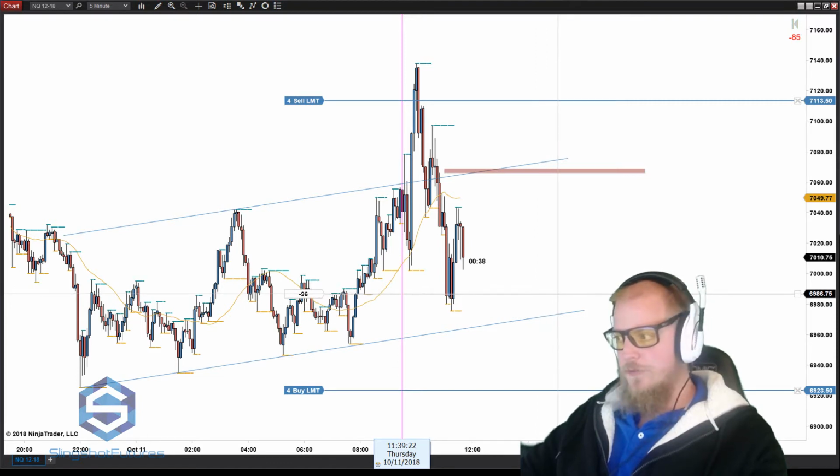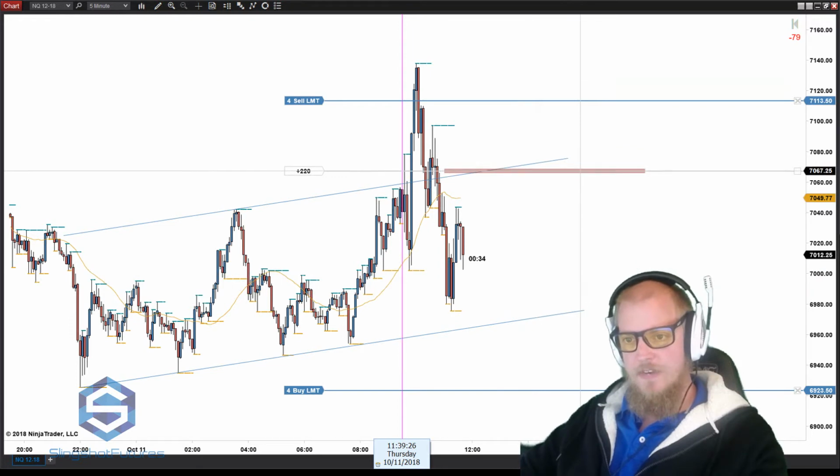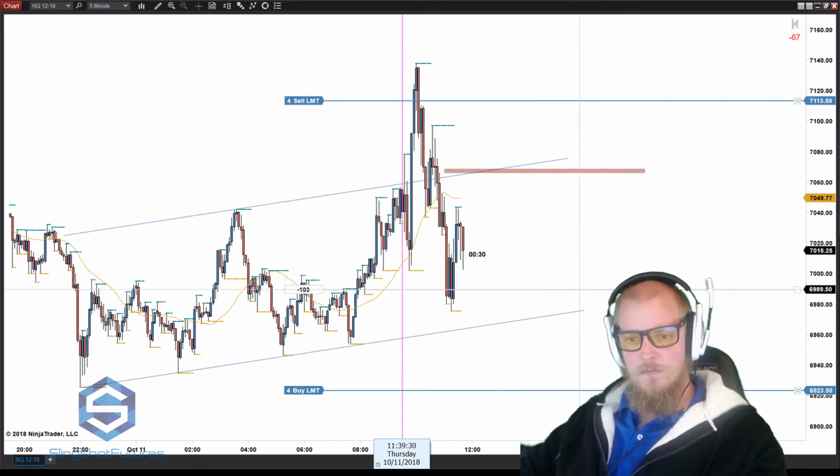Now, again, I'm just looking for small little scalps while we're basically just kind of picking up the crumbs along the way to the feast. And the feast is up at 70.67. But until then, there is more than enough opportunity to pick up some small little scalp moves here.